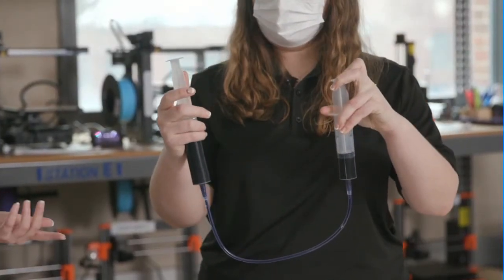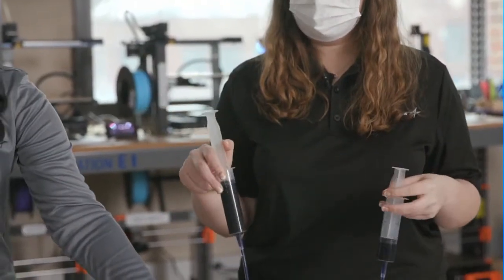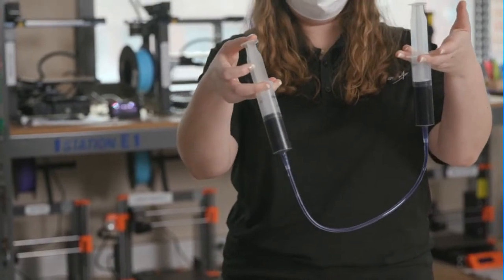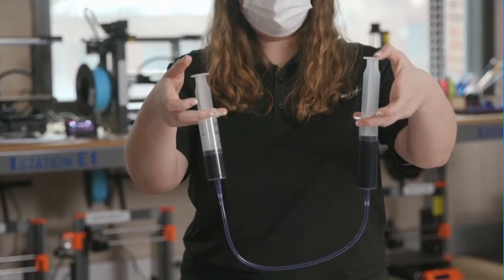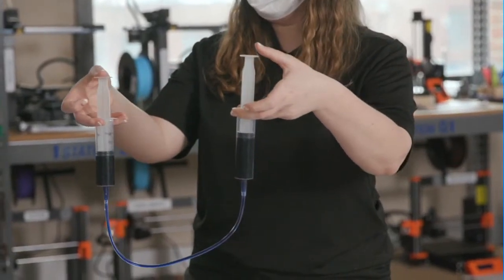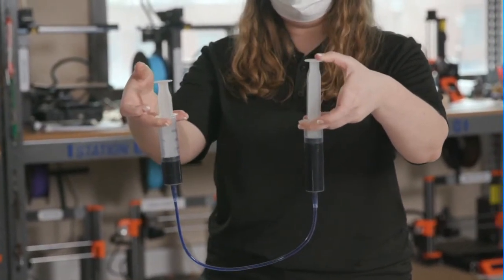So we wouldn't really want something like that for this, because we want this to flow. And you can kind of see that it's moving pretty easily as I push down. If it was honey or something with a higher viscosity, you'd have to push a lot harder to get it to move the same amount this easily.